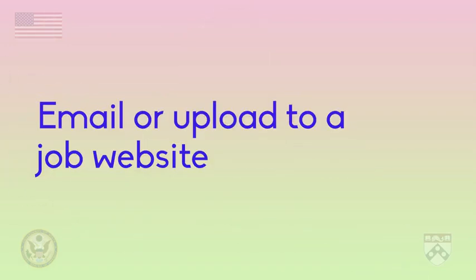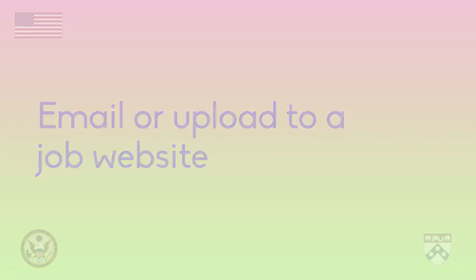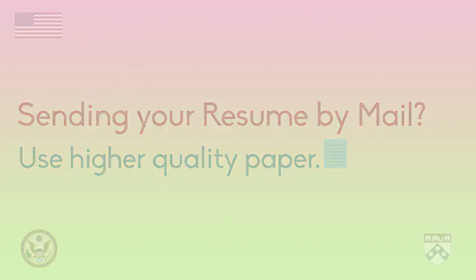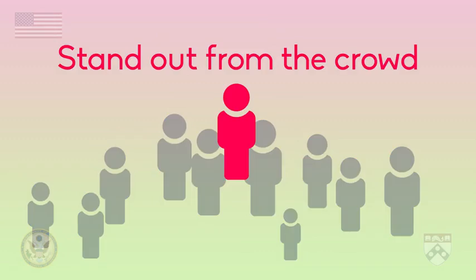Nowadays, most employers ask you to send your resume by email or upload it to a job website. But if you're planning on sending the resume through the mail, be sure that you use a good quality paper. In the United States, you can buy cotton paper that is more expensive than regular printer paper, but it makes all the difference. A better quality paper will make your resume stand out from the crowd.